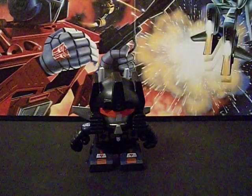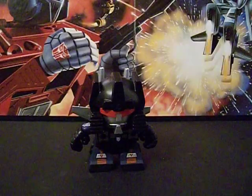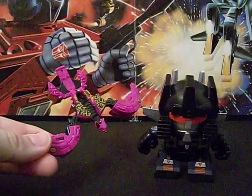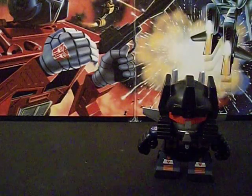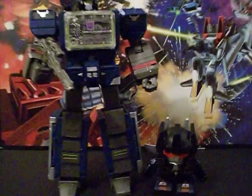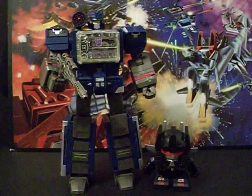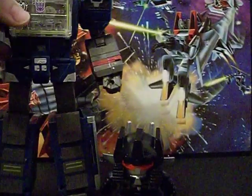Now, as far as comparisons go, as I said, it's the only figure in this line I own. Here he is next to Ratbat from the War for Cybertron line. And here he is next to Leader Class Soundwave. Pull back a bit. And that actually kind of scales alright. So you have that.